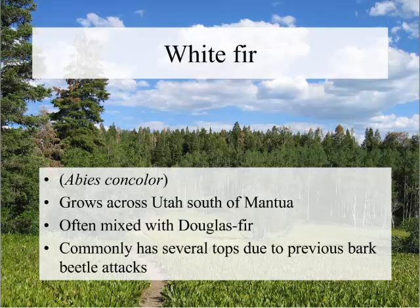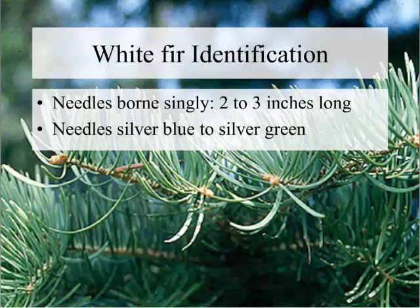Due to previous bark beetle attacks. It's a scolytid beetle that gets in the top of the tree, and this is an active scolytid infestation from a few years ago in Hobble Creek. And often they'll sort of recover from it. They'll still have multiple tops, but it won't kill the tree. So if you walk into a white fir stand and you see that they have multiple tops, I tend to suspect that that was part of the history of the stand.